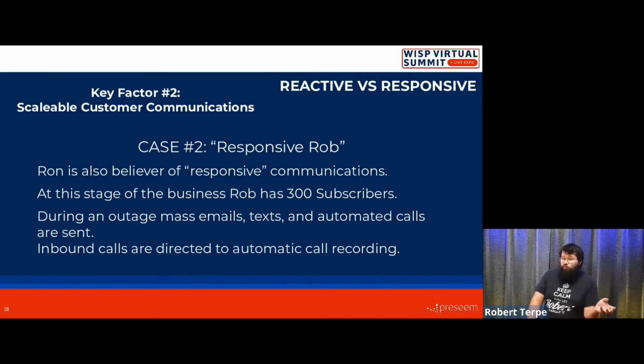So here we'll change the roles up a little bit, and we'll deal with responsive Rob. So, I got a little typo there. Okay, so he's a believer in responsive communications.